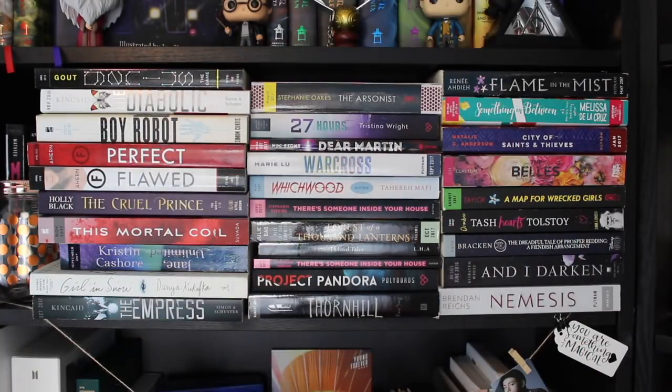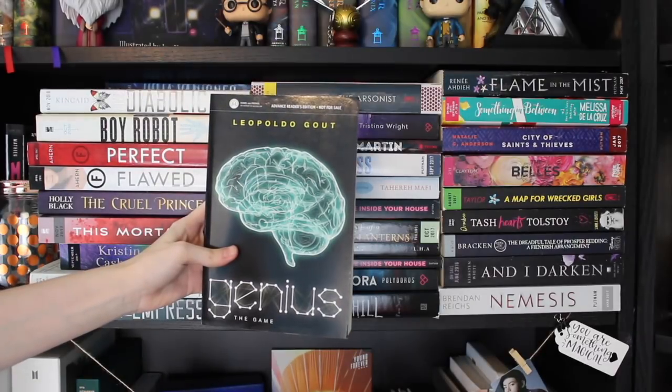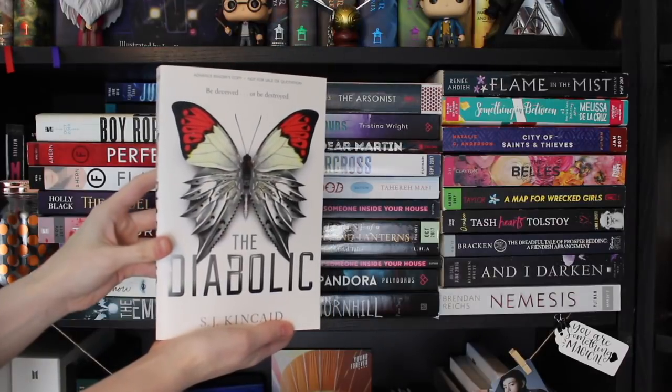So again, ARC stands for Advanced Reader's Copy, which means that I received these books before they were released to the general public. And I got all of these ARCs from my local bookstore. I was also sent a few, but mostly I got them from my local bookstore because I'm part of a program there.